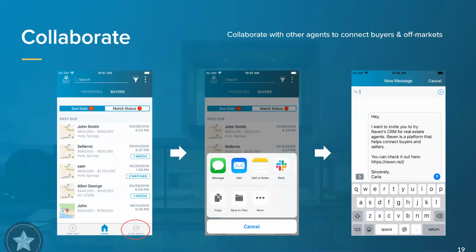So we just updated this recently in our most recent mobile update to easily be able to invite other agents to the Raven app. So especially agents that you've transacted with in the past, or agents that are working in your current location and price point that you'd love to be working with, you can easily send them over a text or an email, a little personalized message to invite them to the Raven platform. You don't have to be a Pacific Sotheby's agent to be part of Raven. You do have to be a licensed agent, however.